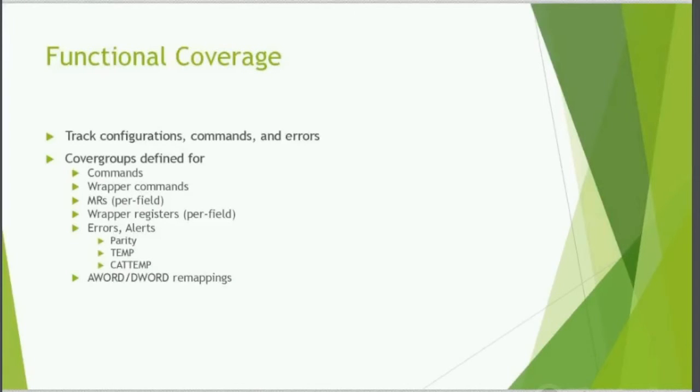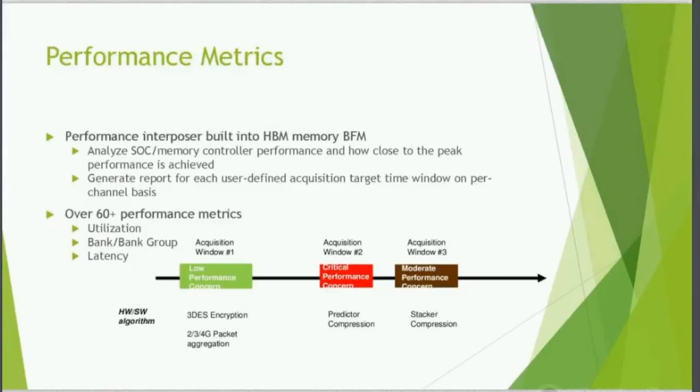Functional coverage is also built into the models and can be extended by the end user. We track a number of key parameters that give a good indication that the basic commands and modes have been covered. Like the protocol coverage, the functional coverage can also be merged across a regression.